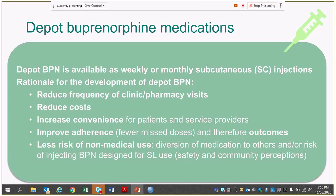So that's opioid treatment, that's buprenorphine. Now, what are these new depo buprenorphine medications? We have two new products available to us. Depo buprenorphine is available both as a weekly and as a monthly subcutaneous injection. The whole rationale around the development of depo buprenorphine, like all depo products, basically means patients do not have to take a medication on a daily basis. This means that in the context where we have predominantly a supervised treatment model with methadone and buprenorphine, there is much less frequency of attendance at clinics and pharmacies for dosing. Because of the costs associated with pharmacy dosing and also travel for patients, this is likely to have a significant reduction in the cost burden for individual patients.